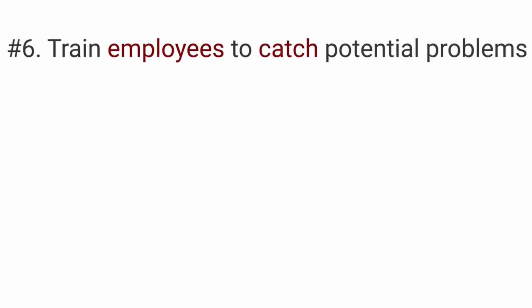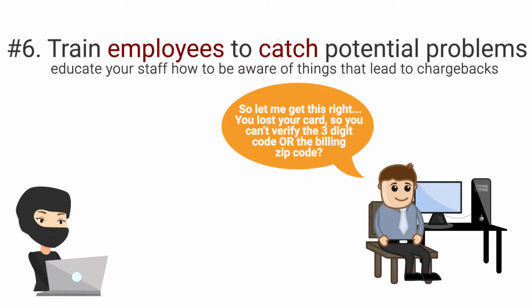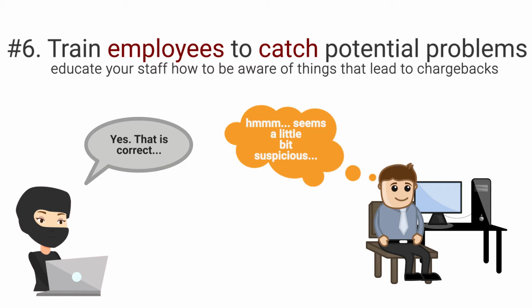Number six is to train your employees to be aware of what causes chargebacks and then choose to eliminate those practices that increase the likelihood of chargebacks in your business entirely, and implement procedures that could help mitigate and reduce and eliminate chargebacks from your daily operations. So in other words, train your employees to use this entire list, both in the first 17 as well as the others that I'll cover in this list.